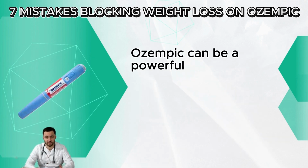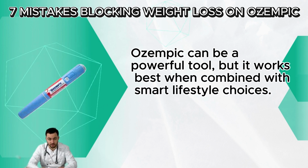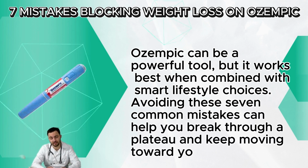Ozempic can be a powerful tool, but it works best when combined with smart lifestyle choices. Avoiding these 7 common mistakes can help you break through a plateau and keep moving toward your goals.